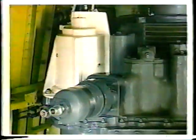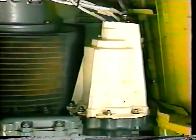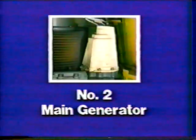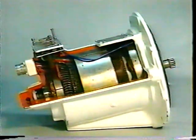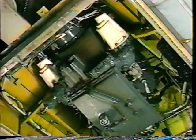The number 1 main generator, mounted on the left side of the transmission, provides AC power for the number 1 AC bus, which is in the number 1 PDP. The number 2 main generator is mounted on the right side of the transmission. It provides AC power for the number 2 AC bus in the number 2 PDP. The number 1 and number 2 generators are identical. They each contain a main alternator armature, shown here, and a permanent magnet generator, or PMG. These generators are the main source of power for the aircraft.